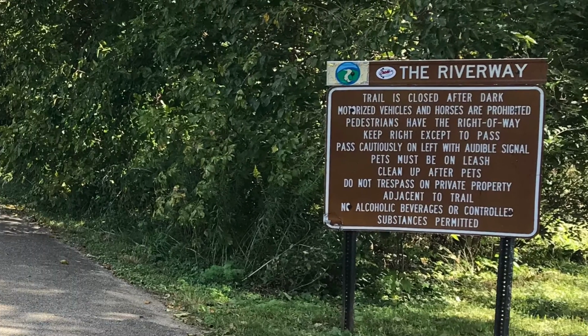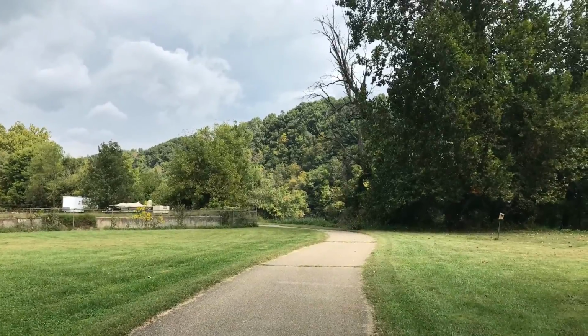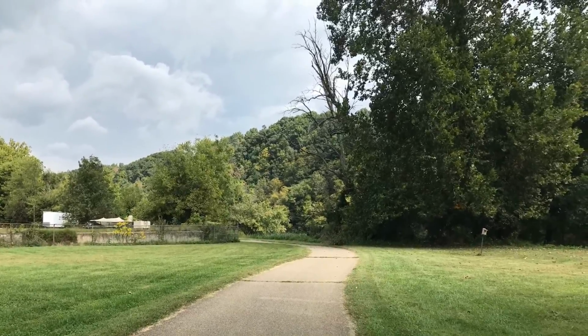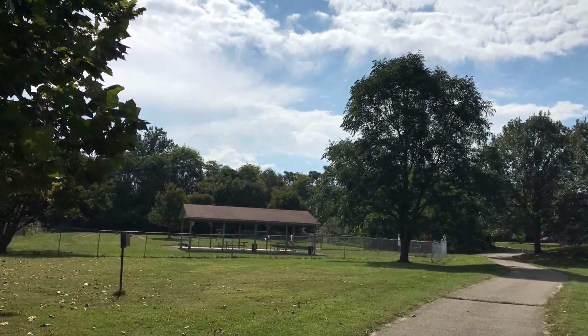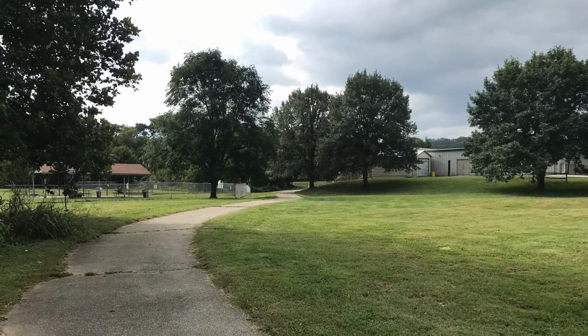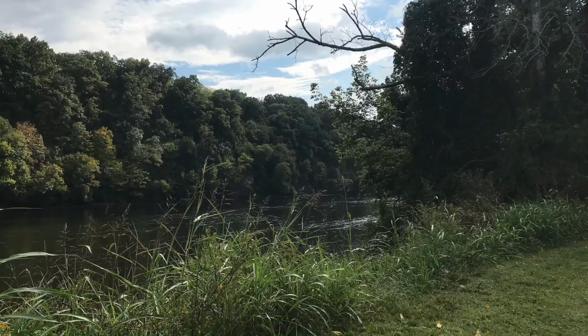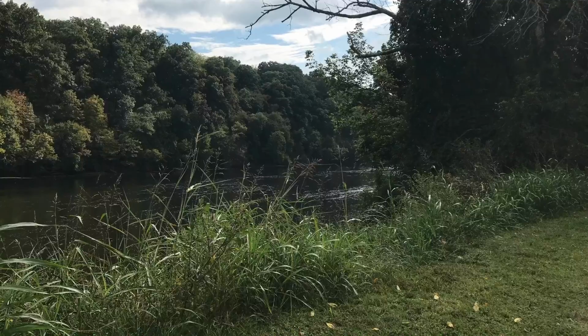Here we are at the Riverway, and this is the entrance to the dog park, which I was just chatting about. And we're going down this paved path, and on our right is the dog park. So we'll pass the dog park and also the animal shelter too. On the right, the whole time will be the New River. And you sometimes see it, sometimes hear it as you walk along.